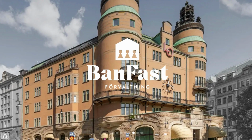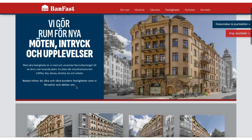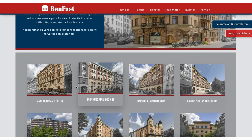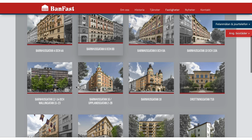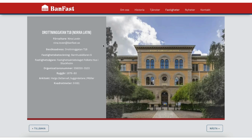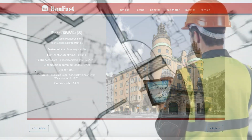Banfast is a forward-thinking property management company responsible for 26 buildings in central Stockholm. With a total managed area of 150,000 square meters, Banfast is now taking a major step into the future by digitalizing its portfolio in line with ISO 19650 and CoClass. The first milestone? The historic Nora Latin, now fully digital, with a structured asset information model, ready for smarter operation and maintenance through the Forklift platform.